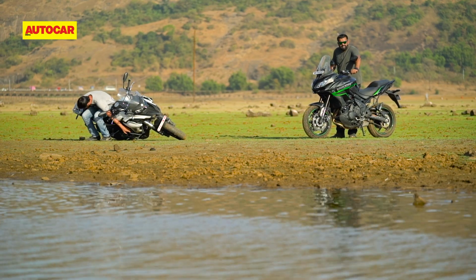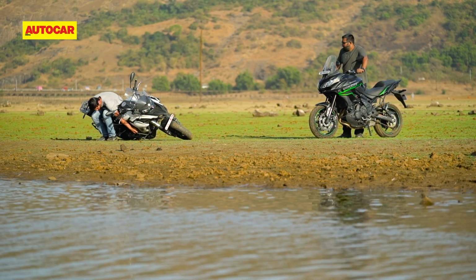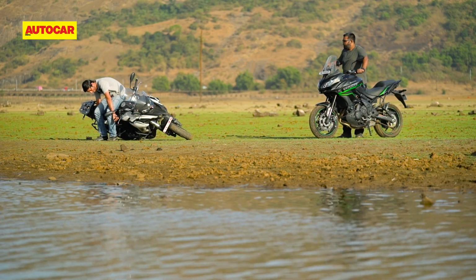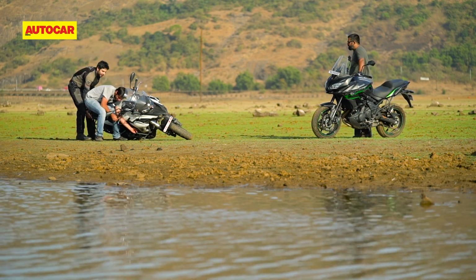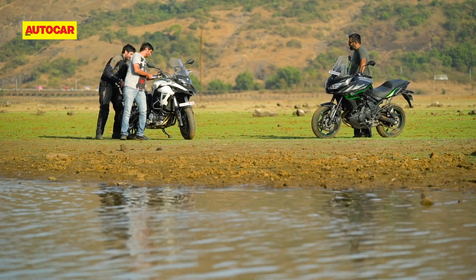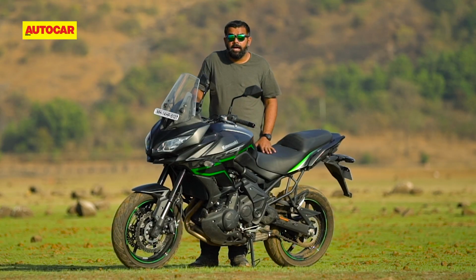That's Feroz, our resident trained off-road expert, and he suggests that's the correct way to pick up a fallen motorcycle. But clearly it's not working. Rishad, would you like to try as well? As you can tell, dropping the TRK 502 is not a good idea at all.